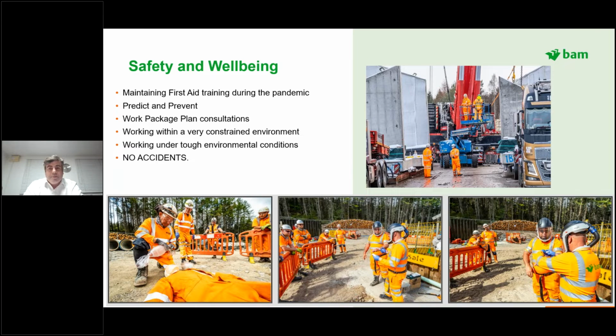There were predict and prevent exercises, and then work package plan consultations, and again working in a very constrained environment. And as we talked about the weather, the outturn of that was no accidents. Nobody was hurt during the course of the work, which is always our aim. But in a very challenging, constrained position, that's always what you want to come out of.